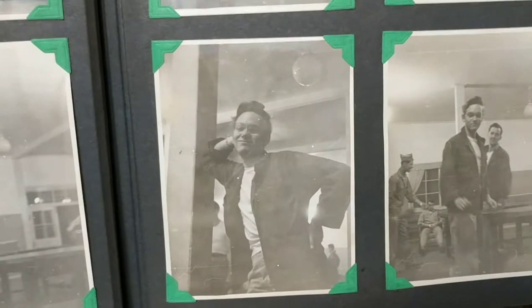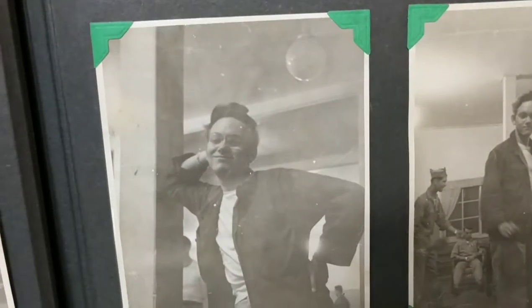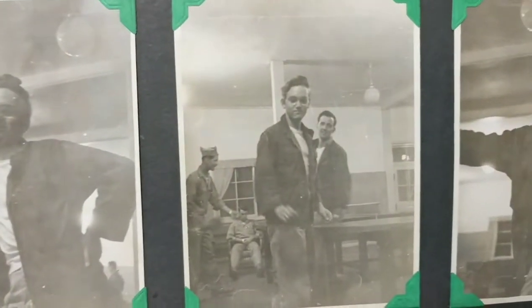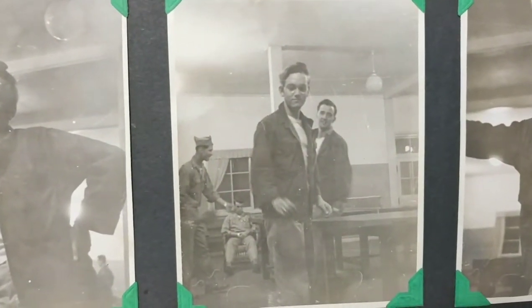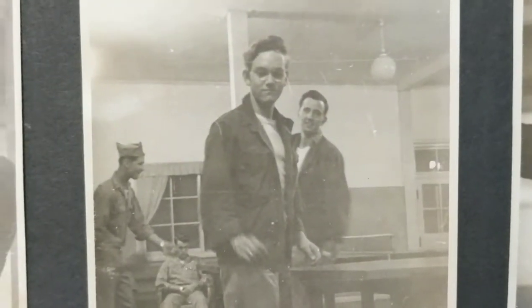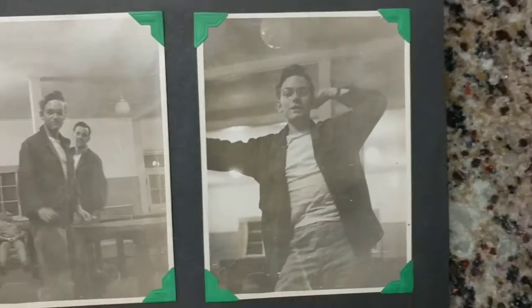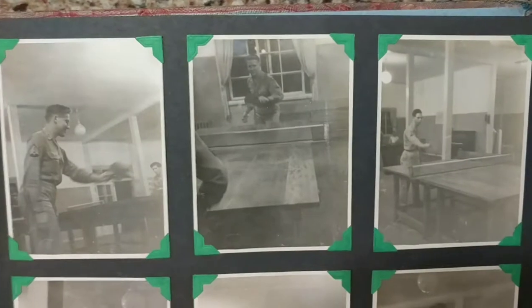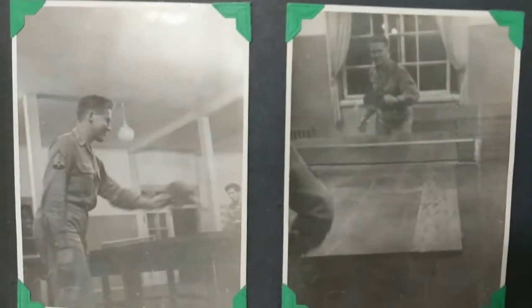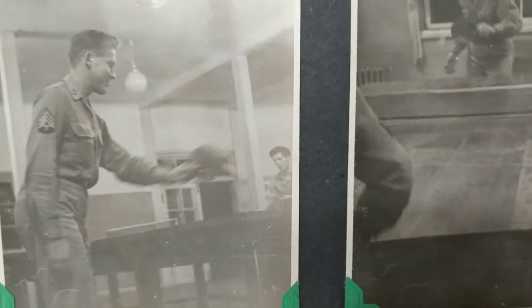Then we have another GI hamming it up. And again, there he is with his jacket on, hanging out with the boys. And they look like they're having a really good time. Here he is again, the same guy. He was probably quite a character. Then we have, again, they're still playing. And there's the action scene as the ball hits the paddle.